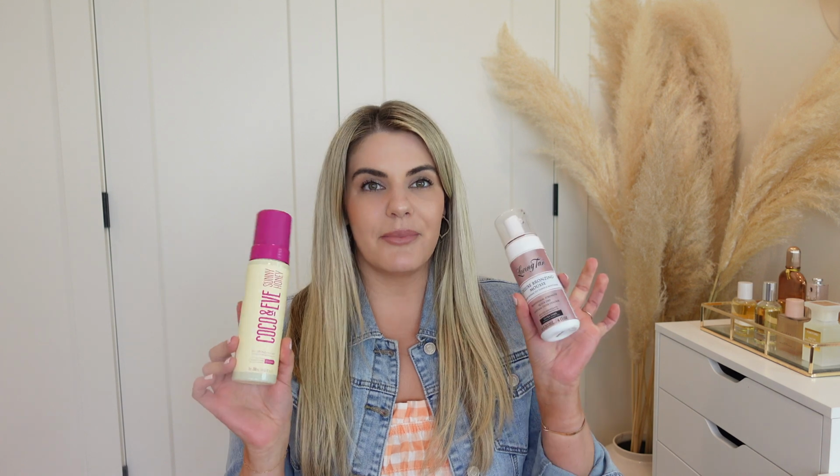And I also love that both of these are ultra dark. I don't like to apply self-tanner twice. I mean, let's be honest, it's a hassle, and the less I can do it, the better. So I like to just put it on one time, be super tan, and be done with it for the week. So let's start with the Coco and Eve.